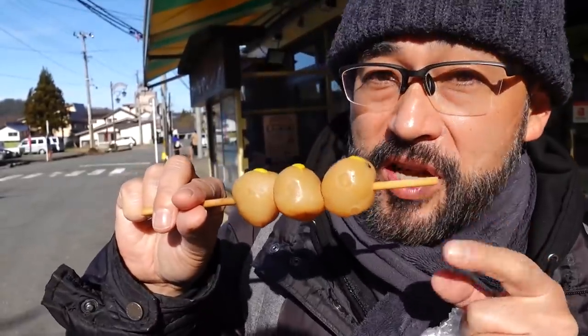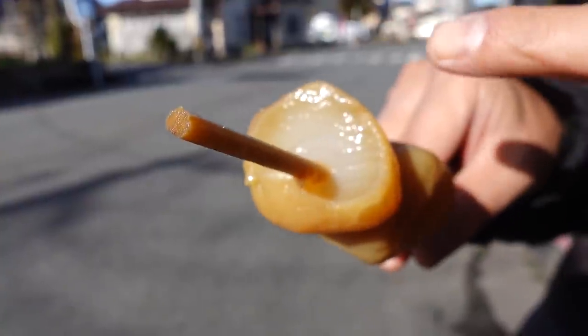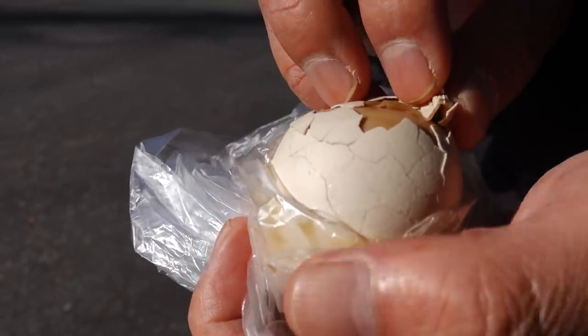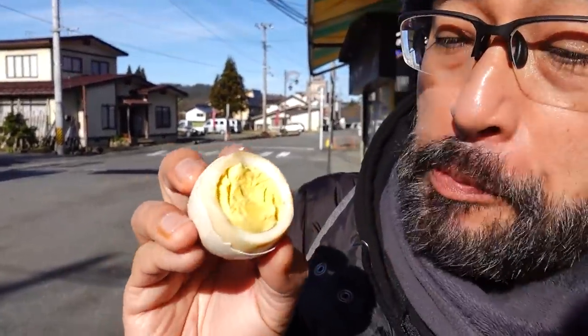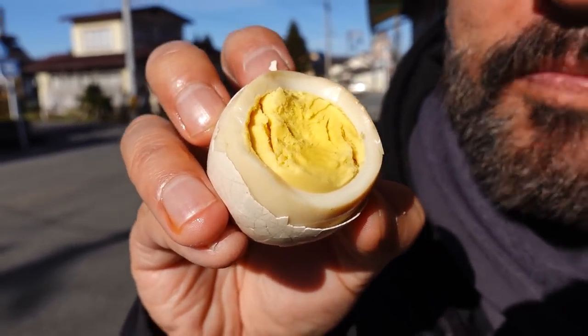They put this konyaku in the dashi broth for a long time, and it goes through to the konyaku inside. Outside is brown. The dashi goes through to this area. Really tasty. And they also have nitamago, boiled egg simmered in the same sauce as the tamakonyaku. Nicely seasoned. Same as the konyaku, you can see the brown part around this boiled egg. Yeah, the dashi goes through to the egg white.